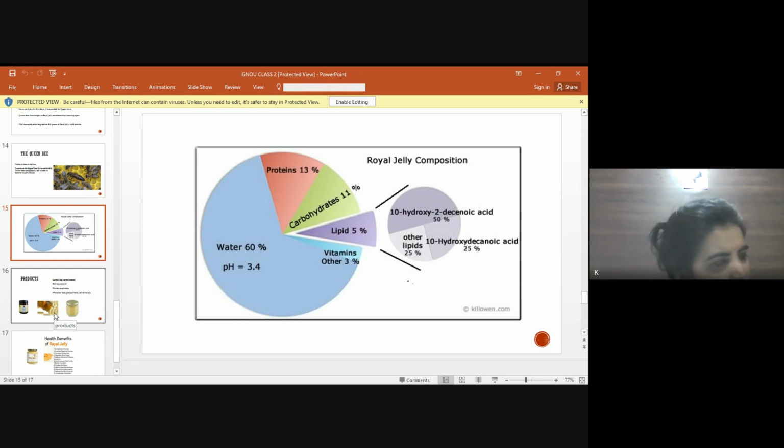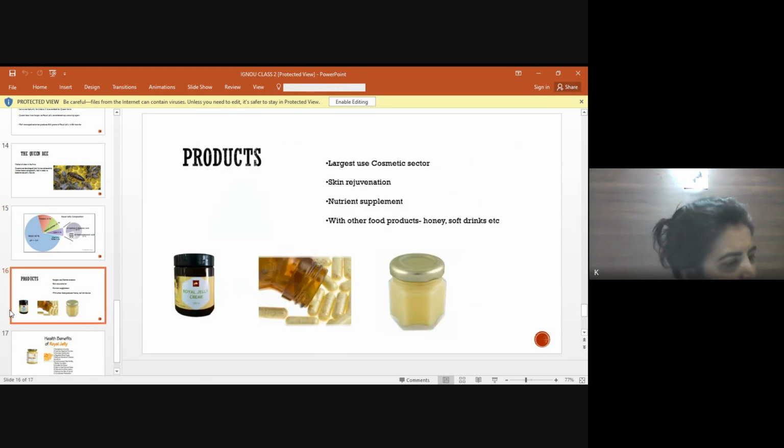The many uses of royal jelly. Mostly it is used in the cosmetic sector, as I was telling you, for rejuvenating. It is an anti-aging treatment. The largest use of royal jelly has been in the cosmetic sector. Royal jelly is used in many dermatological preparations, meaning skincare products. These preparations are mostly used for skin refreshing, skin regeneration or rejuvenation. It is also used in creams or ointments used for healing of burns and other wounds.